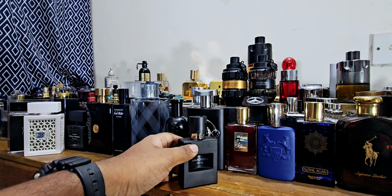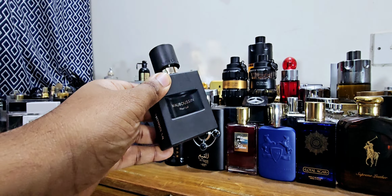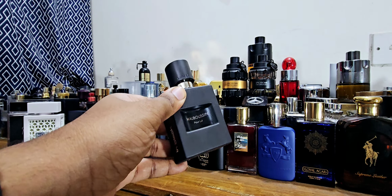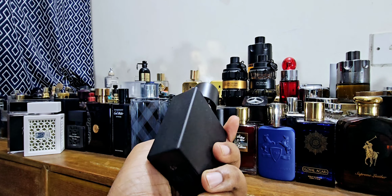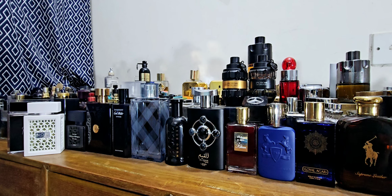Mauboussin bottles are very nice. I like that bottle design, and they remind me for some reason of Karl Lagerfeld. They are similar status for me. Real nice looking bottle, a dark bottle. One thing good about this is the sweetness. I think there is a caramel vibe in there.